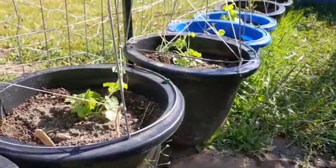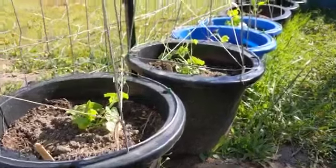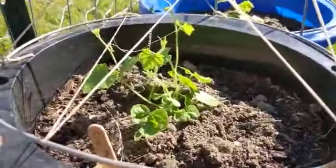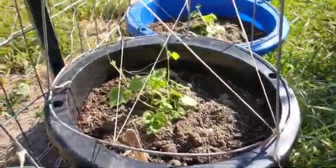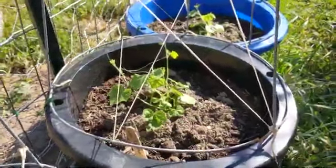My cucamelons are finally climbing! I'm so excited. I haven't seen any fruit on them just yet, but they're really cute to see, the little fruits that come off of that. So all four of them are starting to send off shoots and tendrils to climb. I can't wait to see what that's going to look like.